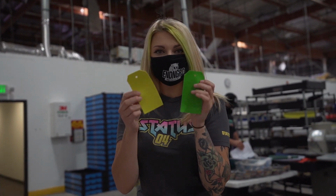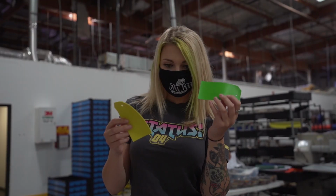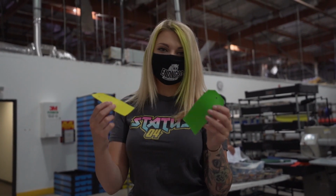What color do you guys think my new seats are going to be? Yellow? Green? Well, they're about to see in a second. So yeah, you don't have much time to guess.